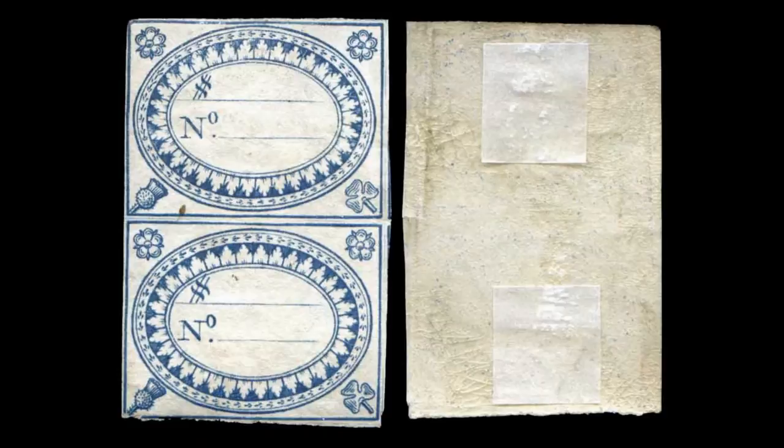This unknown design is meant to have a unique serial number on each stamp to identify it. This is the most famous of all Treasury essays. It is by James Chalmers. For more information on him, please see our Chalmers Essays YouTube video.